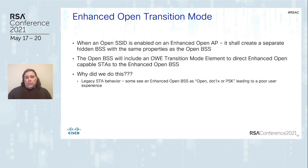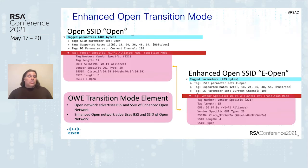And those that do support Enhanced Open, the transition mode allows them to make the connection. What happens in the real world is some of those legacy devices, when they see an Enhanced Open BSS or SSID, may get confused on how they handle those beacons, where some legacy stations may see it as an open, 802.1X or PSK network, and that led to poor user experience. So we created a transition mode mechanism where the open SSID advertises the Enhanced Open SSID information, so that stations that see the open SSID know there's an Enhanced Open SSID they can connect to for enhanced security. And we do the same thing in the Enhanced Open SSID. We also notify those newer stations that there's an open network as well.